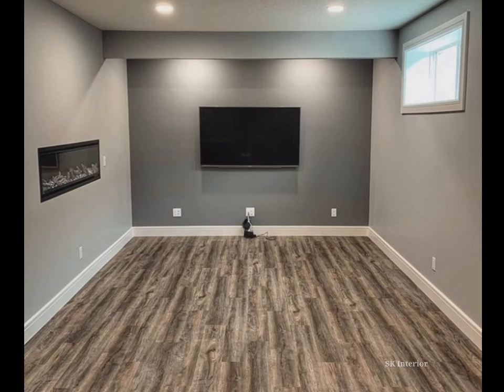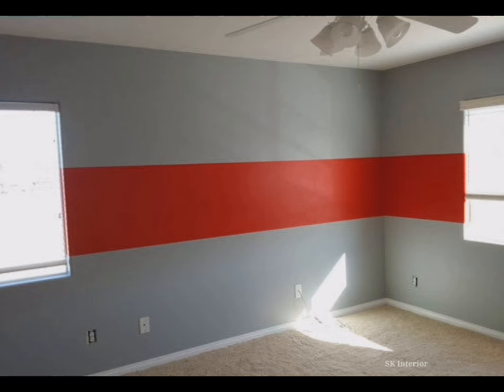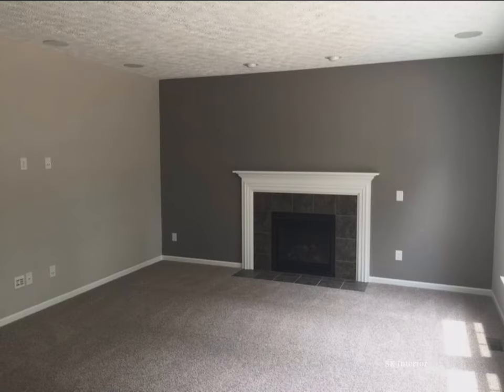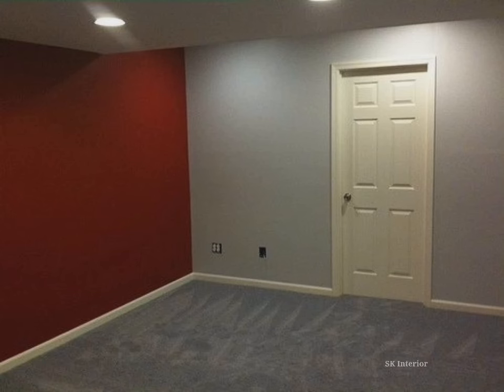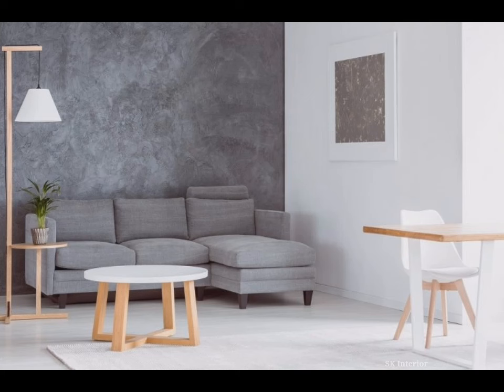Today in this video we are watching the grey wall color combination design ideas. Because grey is an ideal color for people who adore the elegant style, this color adds coziness and softness to any type of interior design. Along with black and white, grey is a natural color too. It perfectly goes with any other colors. No wonder interior and exterior paint palettes always incorporate different shades of grey.